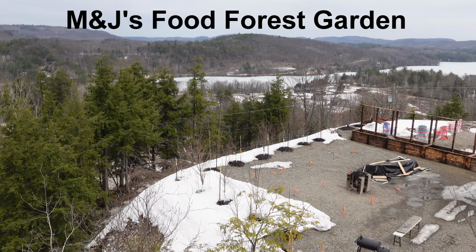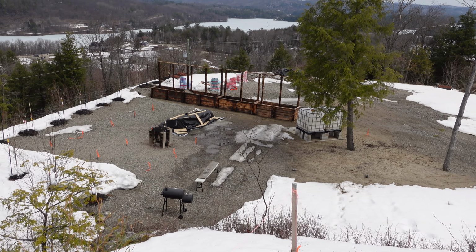As we change our bare landscape over time, you will see many fruit trees popping up. I hope you enjoy this adventure with us.